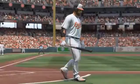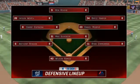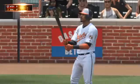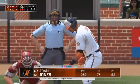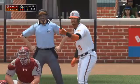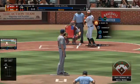Now that we have a chance, let's take a look at how the Nats will align themselves defensively. It's brought to us by Majestic. Eric? Well, guys, remember, this manager has not jumped on board with all the defensive shifts. Still that old school mentality, plays guys straight up, so we'll see how that impacts this game. So it's a runner at first with 2 gone, and standing in the fine center fielder Adam Jones.